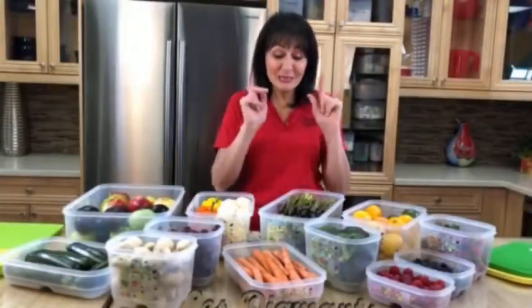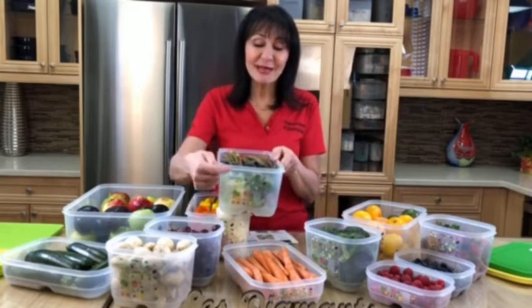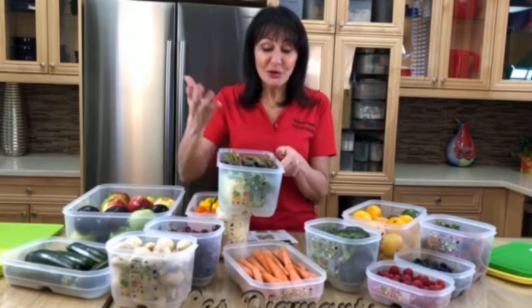What type of fruits and vegetables? All of them, all of them. What's important here is the same family reside in the same container. So example, asparagus, celery, cucumbers, 1 vent open.